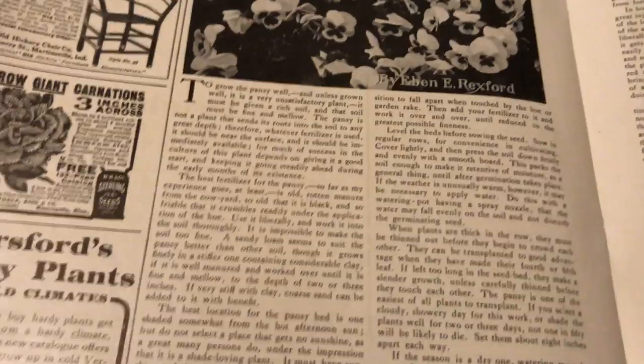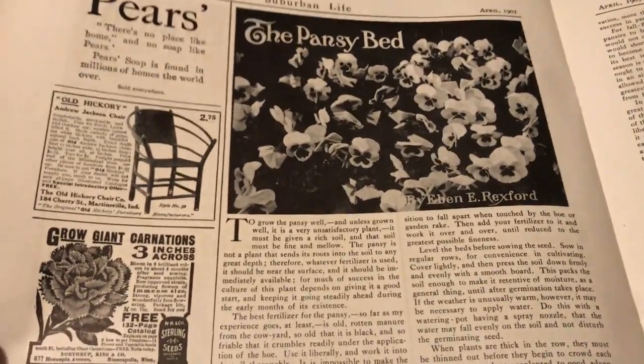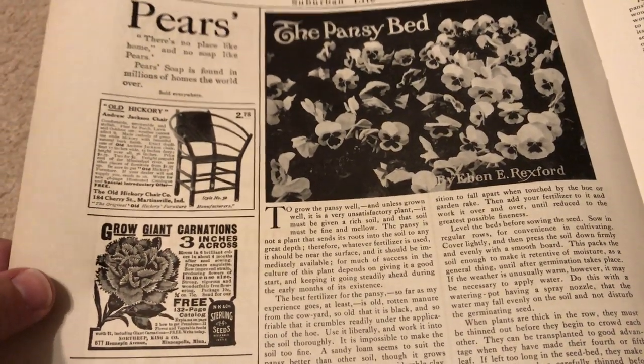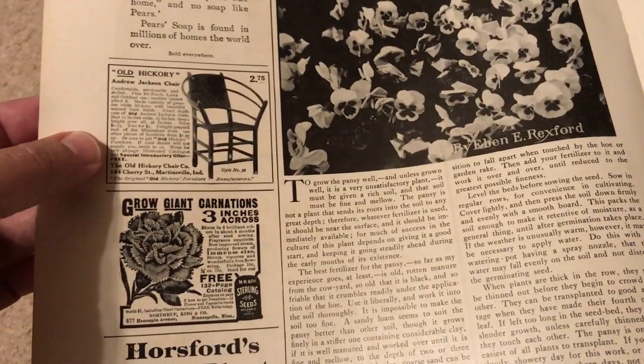Pansy bed. Pears. There's no place like home and no soap like Pears. Pears soap is found in millions of homes the world over. Or maybe it's Pears. I think it's Pears. There's that old Hickory Andrew Jackson chair again for $2.75.